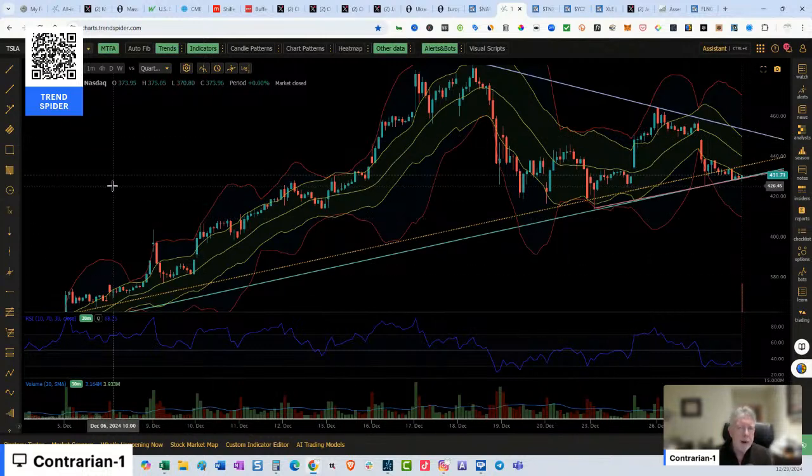And we have a call spread of which we are short. And I really don't care what it does, to be honest with you. The time decay is rapidly picking up right now, and we'll be closing out that trade in the next couple of days.